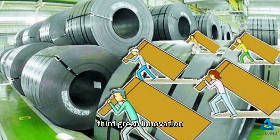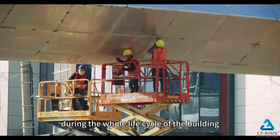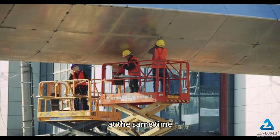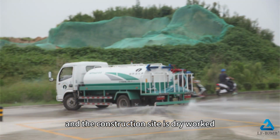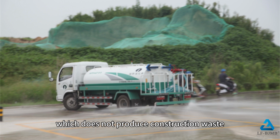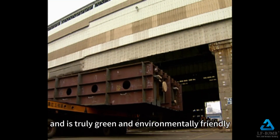Third, green innovation. Steel can be recycled and reused to minimize carbon emissions during the whole life cycle of the building. At the same time, the components are processed in the factory, and the construction site is dry worked, which does not produce construction waste and is truly green and environmentally friendly.